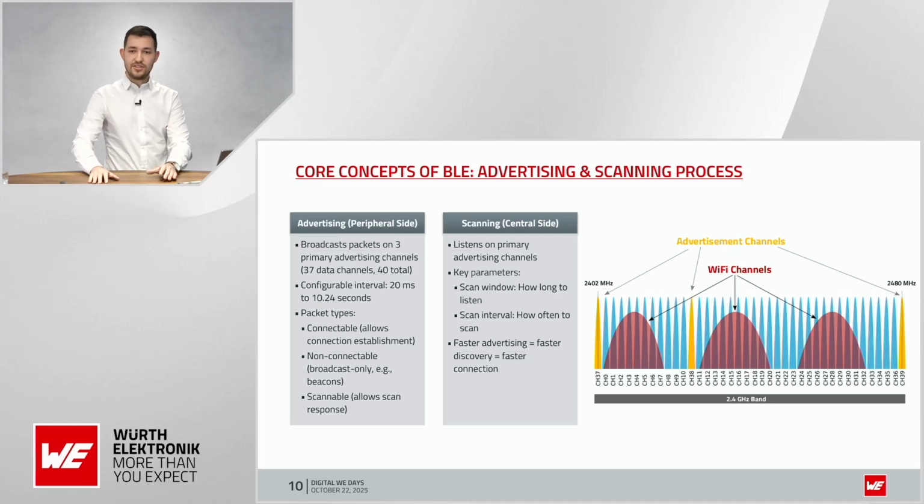BLE operates, as I mentioned, in the 2.4 GHz ISM band, which is a globally available frequency range. Industrial, scientific, medical use, but by the way, even microwave ovens use this frequency, just like Wi-Fi, WLAN, as some of our viewers know it. This band is officially divided into 40 channels, and each channel is 2 MHz wide. Out of these, 3 channels are used for advertising, and 37 are used for data communication.